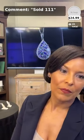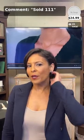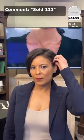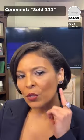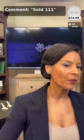$24.99. Some of you wondering what the budget payment option on the earrings is? Is it $24? Mm-mm. $24.99 out the door, these beauties. So all you are spending is $24.99, and you get these absolutely stunning floral design Tanzanite earrings.